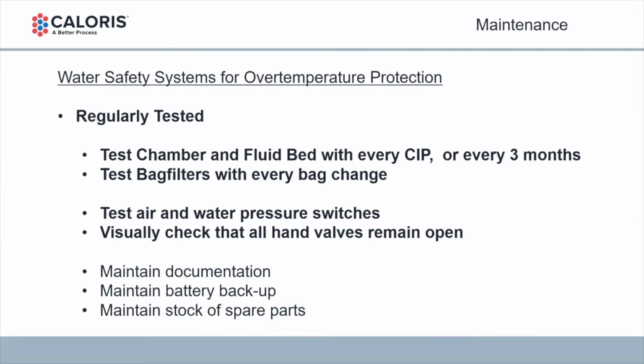Test the panel, see that the pneumatics remain connected, see that the water valves can open and close. It's great that you test the electronics, but I've seen it before where now you need the water valve to open and it hasn't moved in 5 years because nobody has stroked the water valve. So do check the entire system.